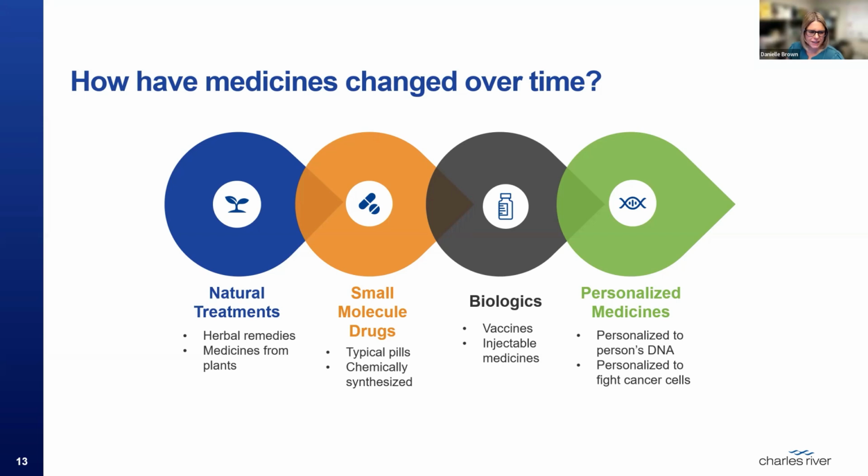Within the last several decades, more and more medicines have become what we call biologics, which are medicines produced from living organisms, anything from viruses and bacteria to human cells. Because they contain living organisms, they have very large, complex structures, too large for your GI tract to absorb. So these are always given by injection.